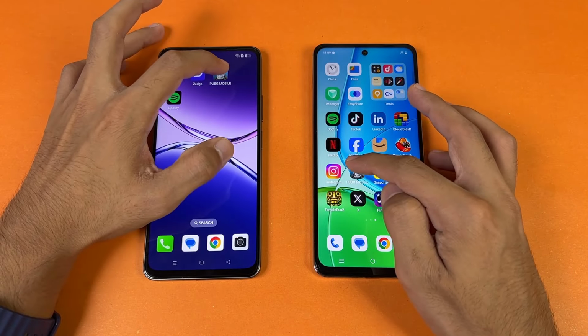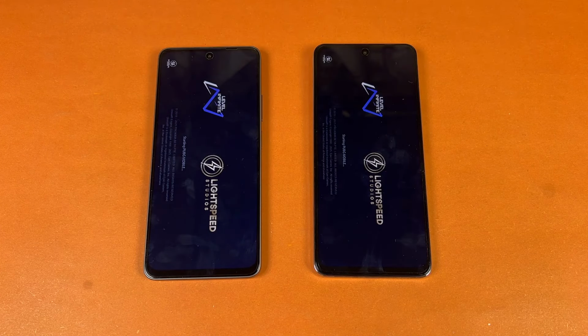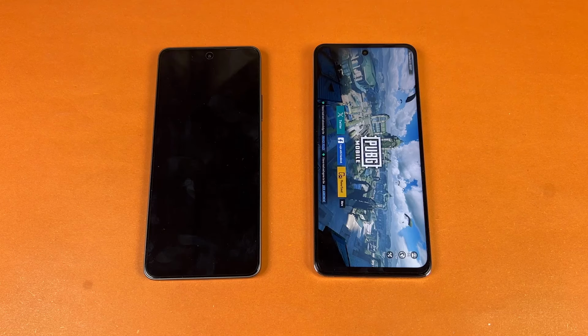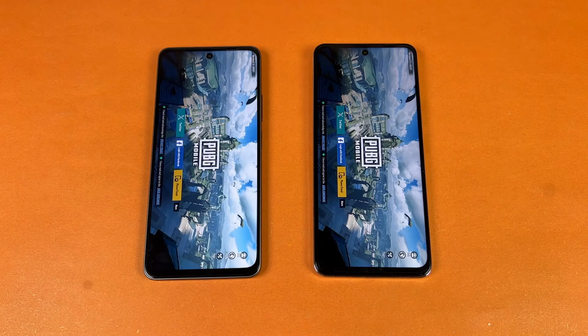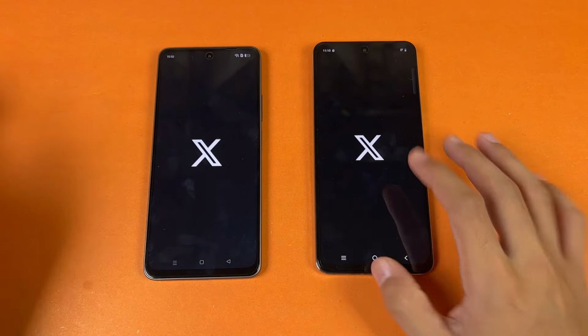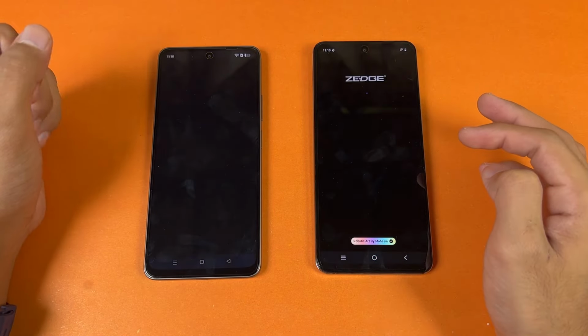Now let's open up PUBG Mobile, the last game we have in this speed test. The Vivo Y29 is done, while the Oppo A5 Pro is taking once again a lot of time. Now it is also done. Now let's open up X on both phones. That one is faster on the Oppo. Now let's open up Zedge.